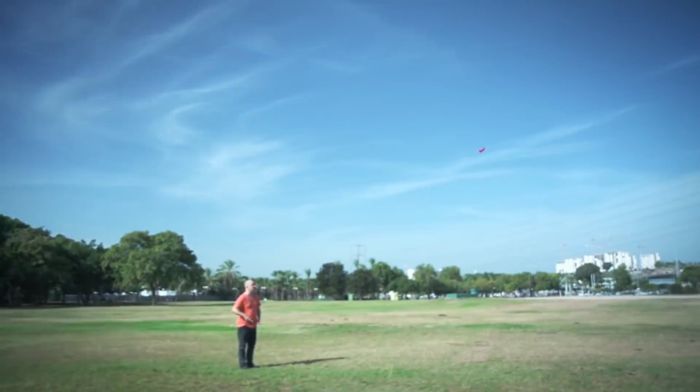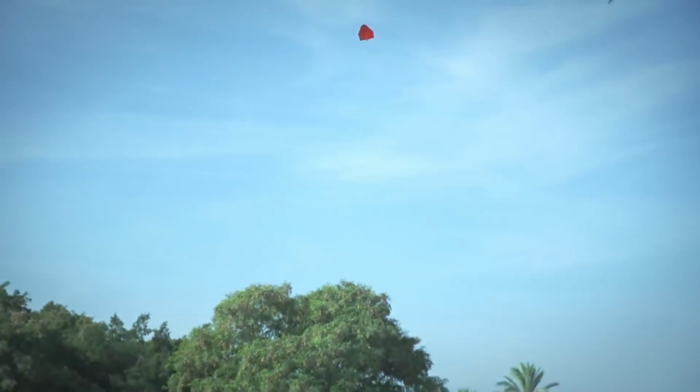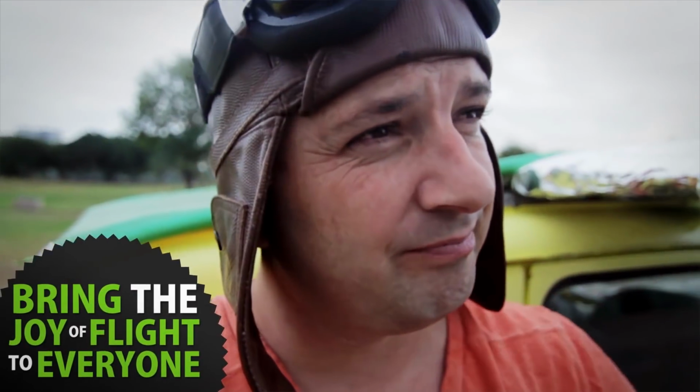The prototype is fully functional and the super ultra magical Powerup 3 is ready for production. This is where Shai needs your magic beans. If you help Shai get to 1,400 backers, you'll help him bring the joy of flight to everyone.